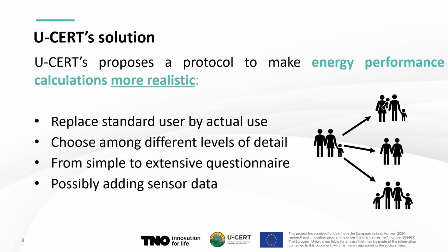In order to narrow the gap and do more justice to the differences in behavior between households, U-CERT proposes a protocol that can be used to extend the calculation of the label. This protocol describes how the calculation method can incorporate the individual user behavior of the consumers that live in the house or apartment that is assessed for the certificate.